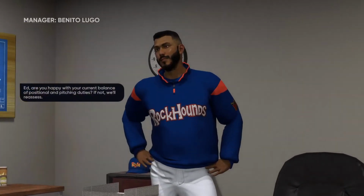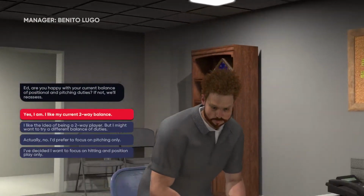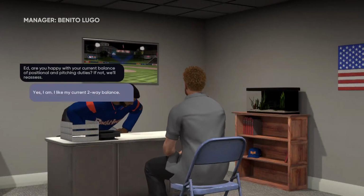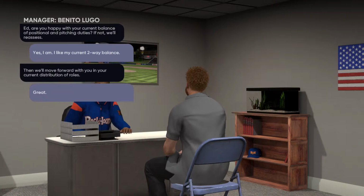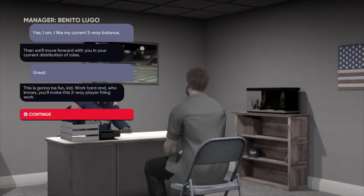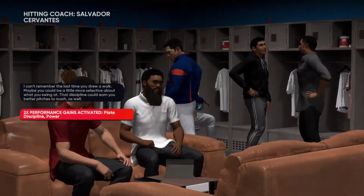A minor league manager checks in to see if this young man is inclined to make any adjustments to the club's current plan for his development. The player affirms that he's still on board with the original plan. A coach draws a player's attention to a recent trend in his numbers.